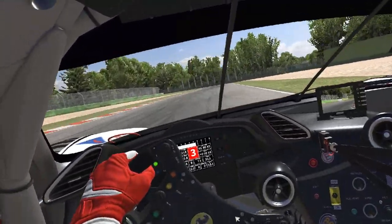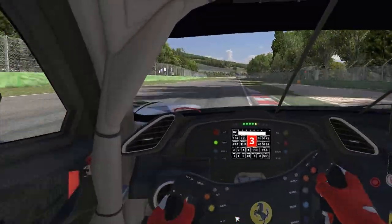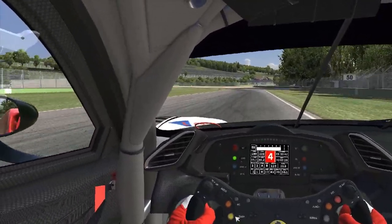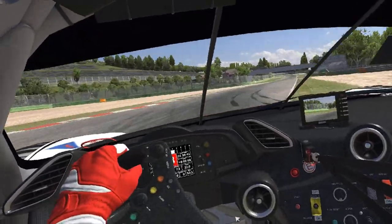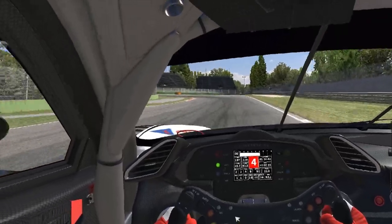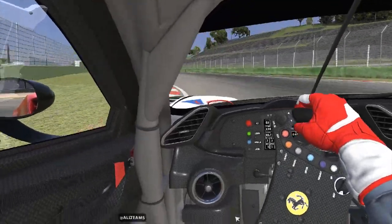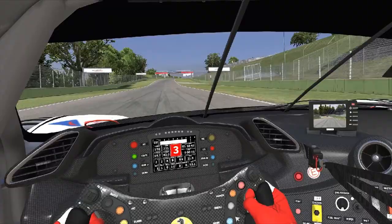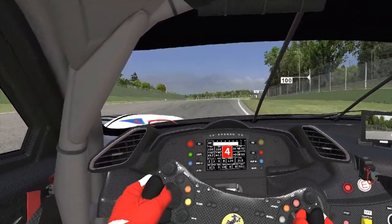Also, feeling sick. What I decided to do was not leap in and start racing straight away. What I did was run some practice laps just on my own, getting used to the new sort of 3D effect that these headsets give you.